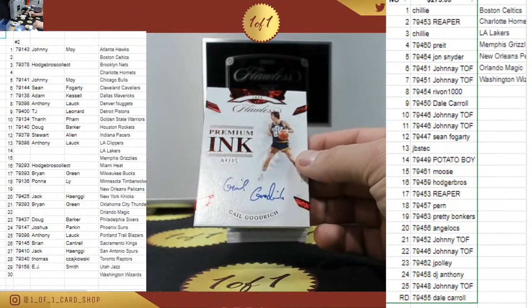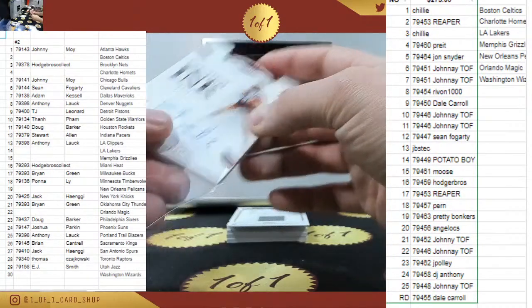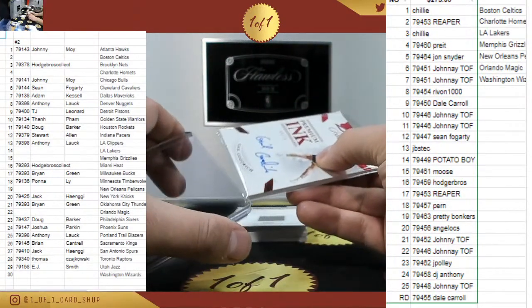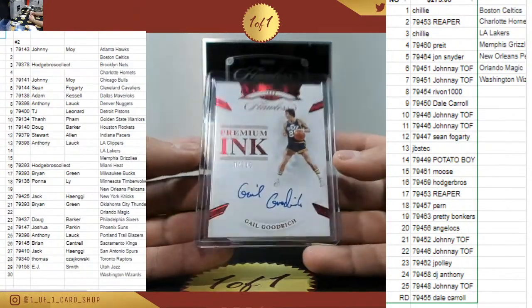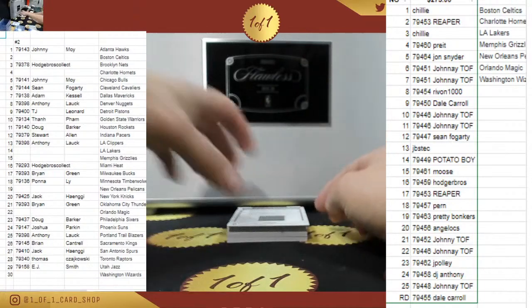Next up, Utah Jazz going to EJ. EJ got the Jazz in this? EJ, I didn't think you'd even get a team in this. You snagged the Jazz, huh? The cheap one.